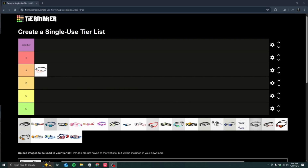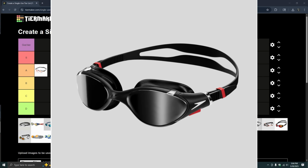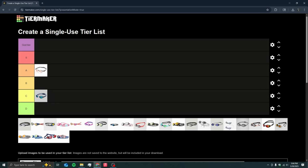Next up from Speedo, we have the Biofuse 2.0. Supposedly they're pretty good. They're comfortable. They're great for adjustability. I'm gonna be honest, they're not really for competitive swim. They're 35 bucks, so they're pretty cheap. I recommend them if you're gonna swim leisurely or in the ocean, right? If you're just starting out and you don't want to swim competitively, these are some great goggles to pick up. They're pretty good for just daily use, going to your community pool.